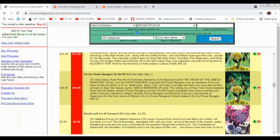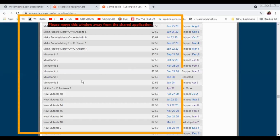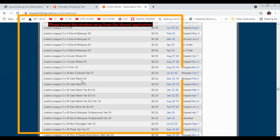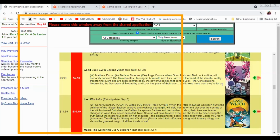It's Firefly, Power Rangers, Good Luck. Oh my goodness. Did I get Good Luck? I think I did. Go to the G's because that definitely sounds familiar. I did get Good Luck number 1. Good to know. Let's take a look at this cover.